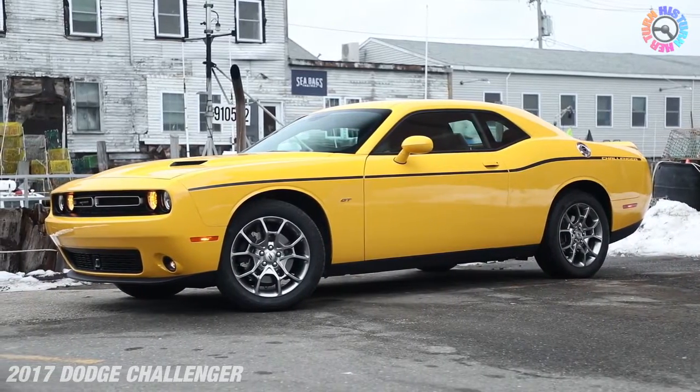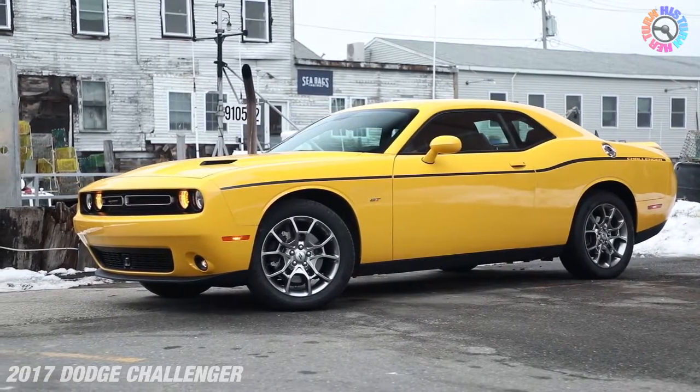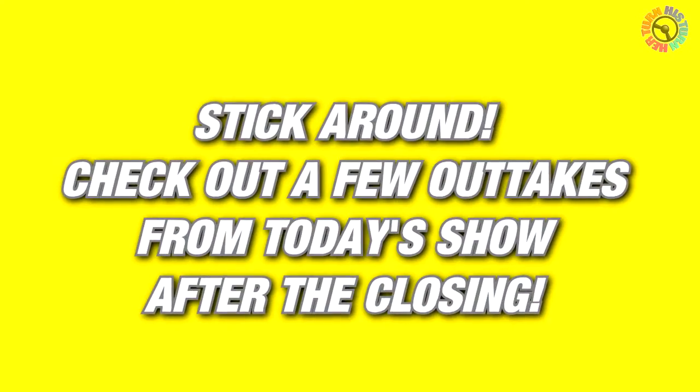And I didn't think that I was going to like it with this flying yellow exterior, but it actually works pretty well. There are some great colors. Matches your cab hat. It does.